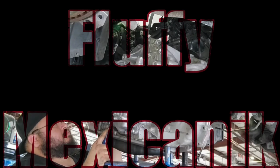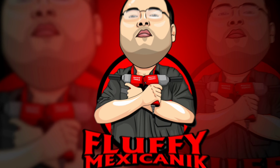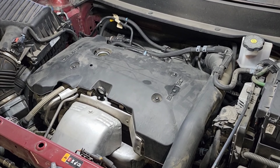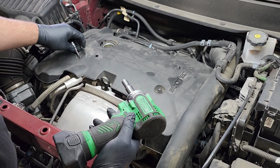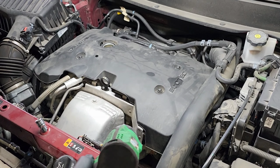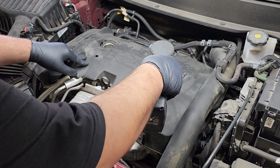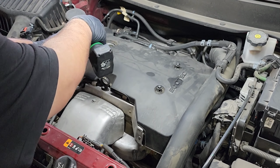All right, let's get to it. Pardon me as I set up some light. Okay, as y'all are gonna see, it's gonna be fairly simple. I'm gonna use a T30 and a 10 mil with my impact. The T30 is just gonna be for the engine cover screws, bolts, however you want to call it. They look more like screws to me.